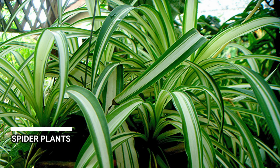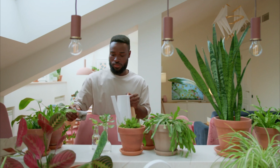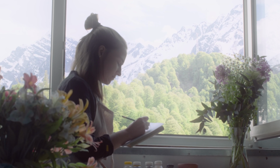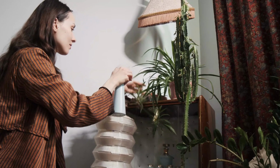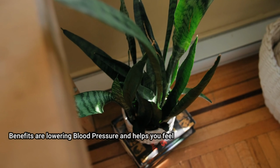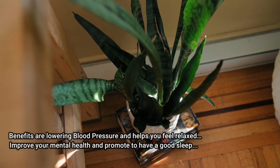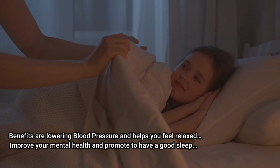Spider plants. These plants are very easy to care for and are great for new plant production. Spider plants need moderate indirect sunlight and occasional watering, so they are easy to keep alive. Having plants inside your home lowers blood pressure and helps you feel relaxed, making it the perfect activity to improve your mental health and promote good sleep.